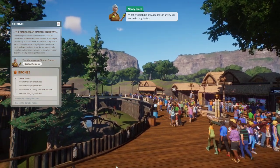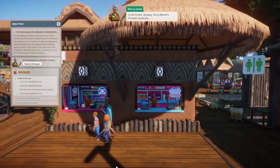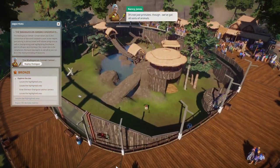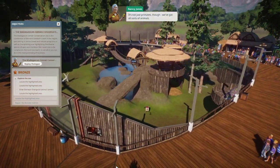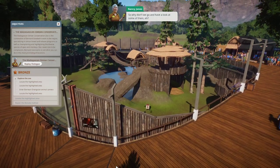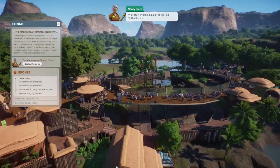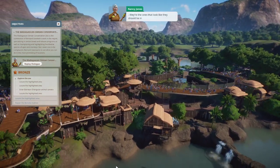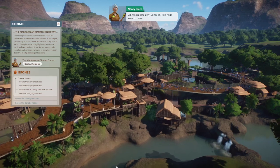What do you think of Madagascar, then? Bit warm for my taste, to be honest. Anyway, this is Bernie's primate sanctuary. It's not just primates, though. We've got all sorts of animals. So why don't we go and have a look at some of them, eh? We'll start by taking a look at the red-ruffed lemurs. They're the ones that look like they should be in a Shakespeare play. Come on, let's head over to them.